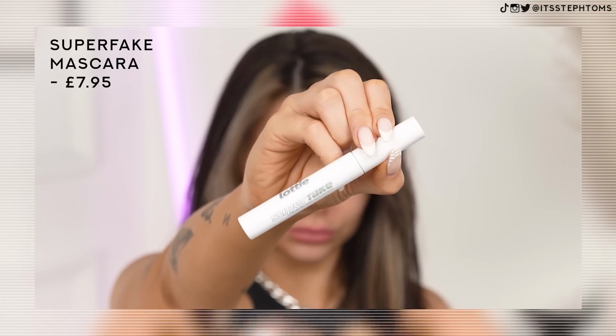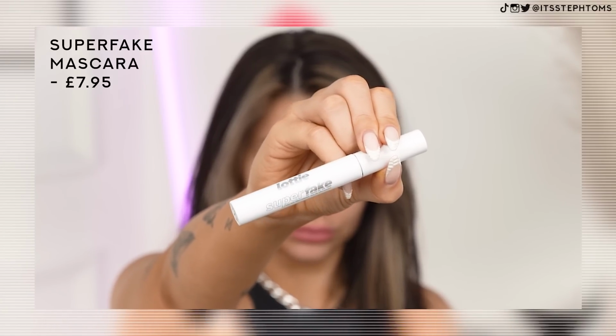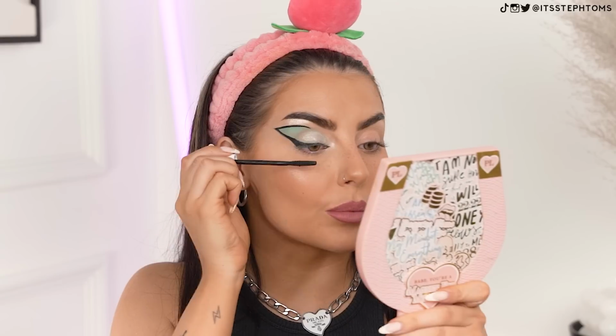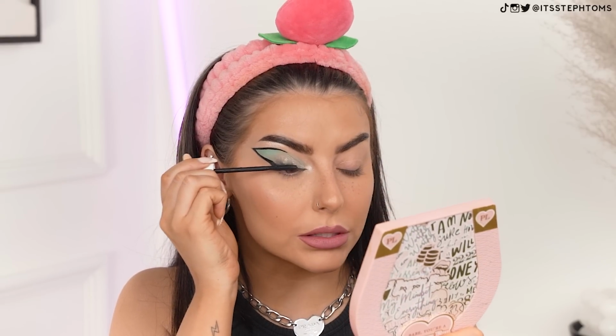So now, last but not least, I think I'm gonna go in with this mascara here. This is called their Superfake mascara, which I've tried out before. And from what I can remember, I did actually really like it because it's got one of those little plasticky wands, so it's gonna give me loads of volume. I'm probably gonna add falses in a bit as well because I feel like this look probably needs it. Yeah, just gonna apply some of that.